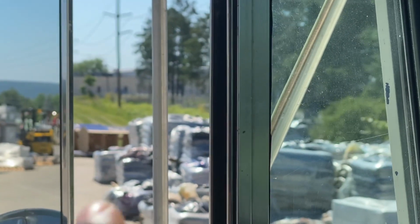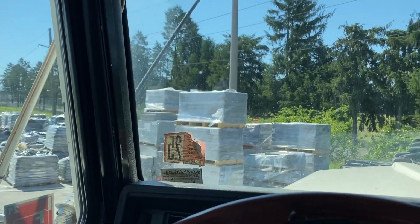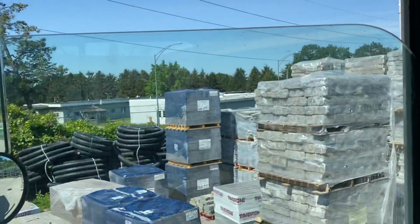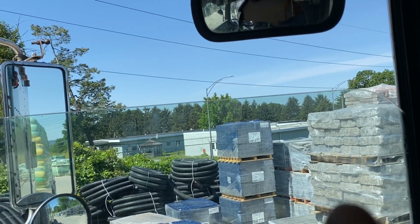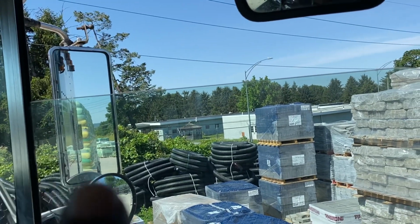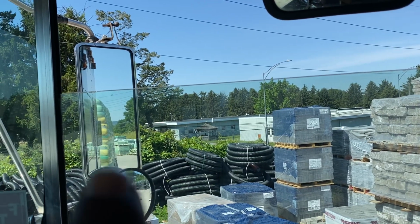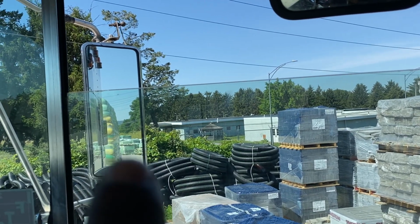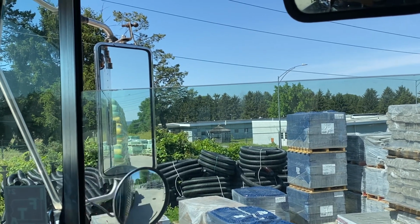Back over here, here's more stone. Right here, palletized stone, sourced locally. More pavers, sourced locally. Pavers over here, sourced locally. Where's my finger? Sourced locally. The mulch and soil that's on my truck, sourced locally. And if you look in the mirror back there on the ground, more palletized soil and mulch that is sourced locally.